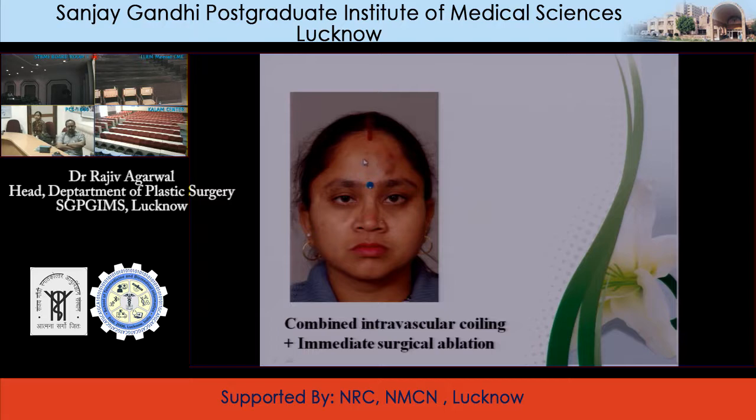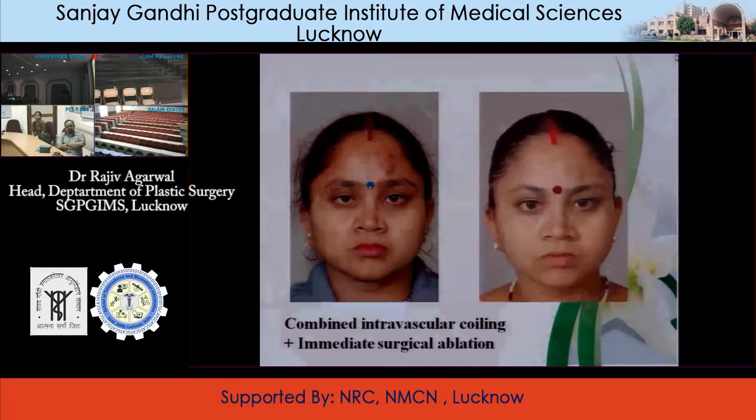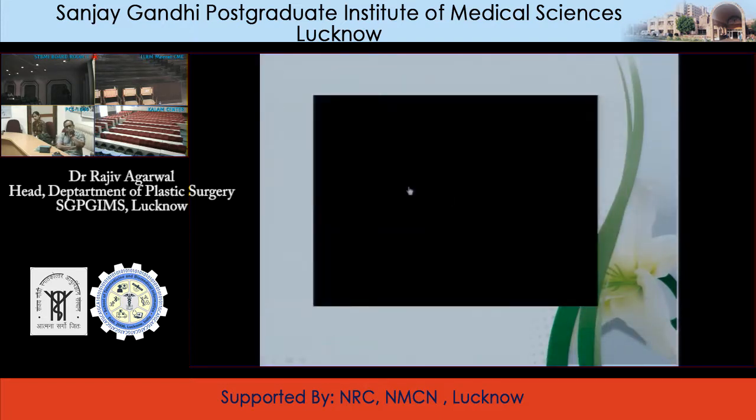So she had an aesthetic problem here, and she was bothered. Whenever she used to bend down, she used to have heaviness in the head, headaches and everything. So therefore she came for treatment of this lesion. And this is the result after surgery here. You can see the lesion is almost gone after intravascular coiling and immediate surgical ablation.